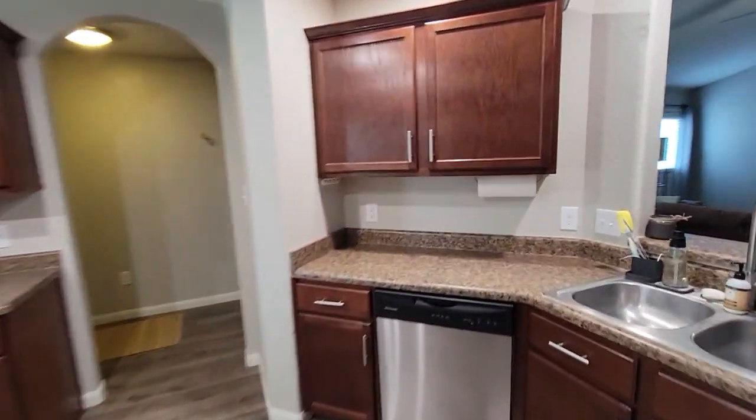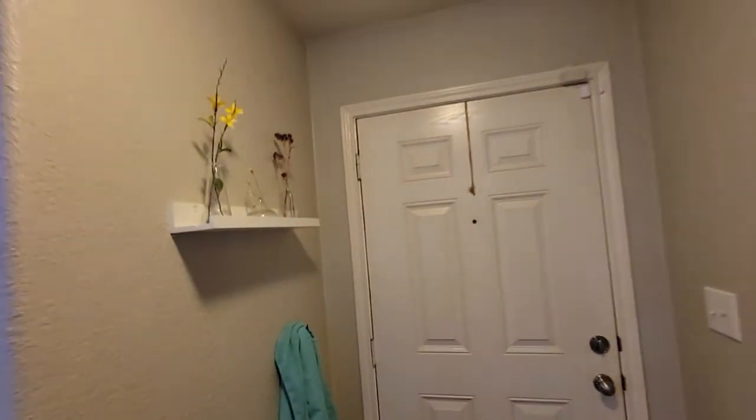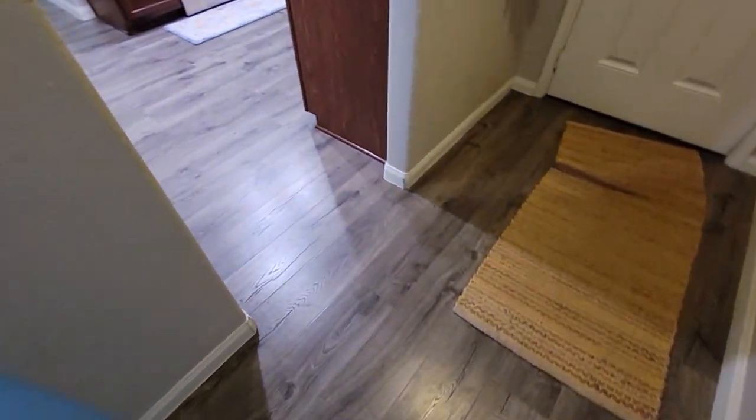The water heater's way back there. Tank is a little small and it's electric, even though there's a gas stove. Self-closing hinge, handles. Okay, so we're done here. I think we've got a good idea what this one is. I like the flooring on it.